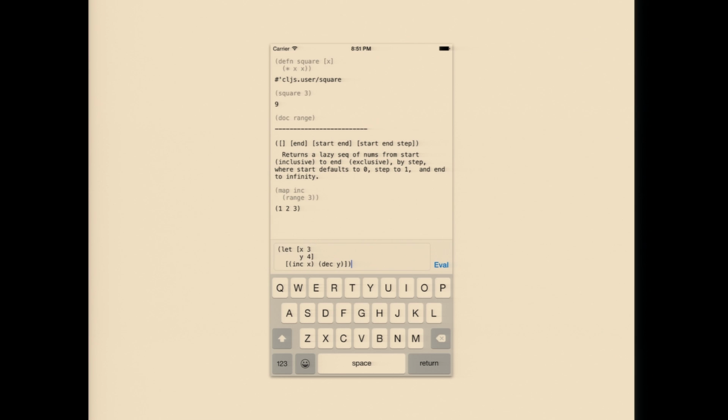People have done even neater things with this. Mike Fikes did this thing called Plank, which is JavaScript core, which is available on Windows, Linux, and OS X. So we built an executable that includes the self-hosted compiler inside of the JavaScript core executable, and now he has a Clojure scripting language for every major platform, which is cool.